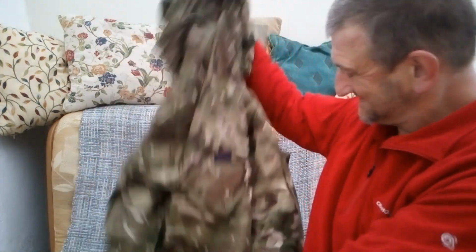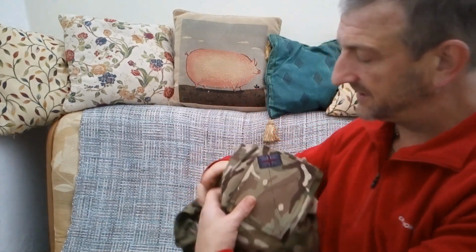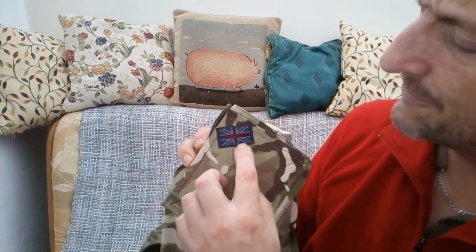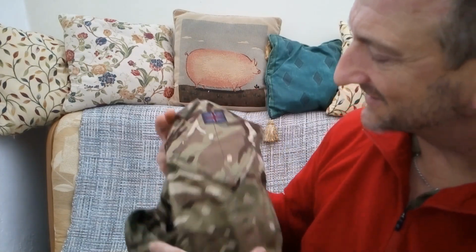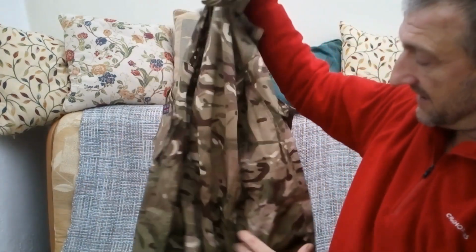Overall, I think it's done all right. I mean, you can see how much rain we've had by, well, I don't know whether it'll show up well on here or not, the state of my Union Jack here. Now he's got a bit waterlogged and changed colours. So yes, quite heavy rain, and it did all right.